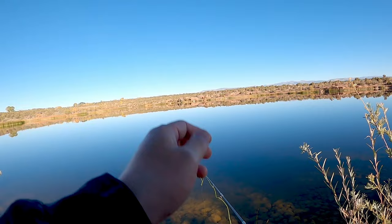So I didn't get anything to chase a streamer, didn't get bumped, so I decided to go try fishing a dry dropper. Here I'm just changing out my dropper fly on my rig, to see if that will make a difference. I'm putting a cormorant on.